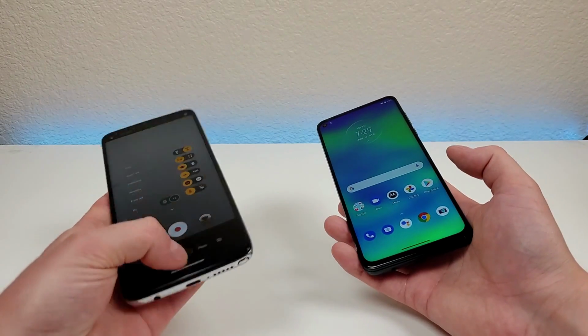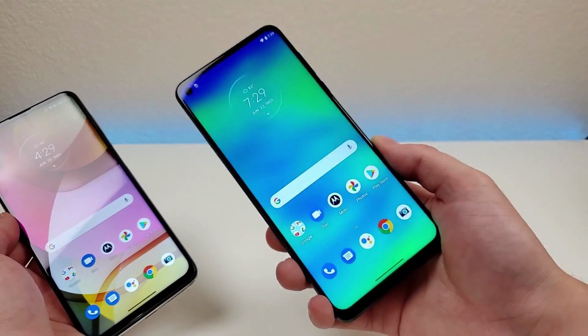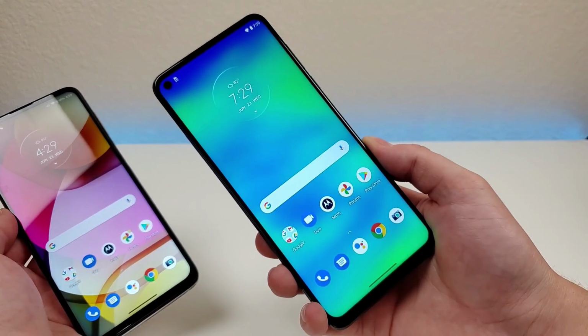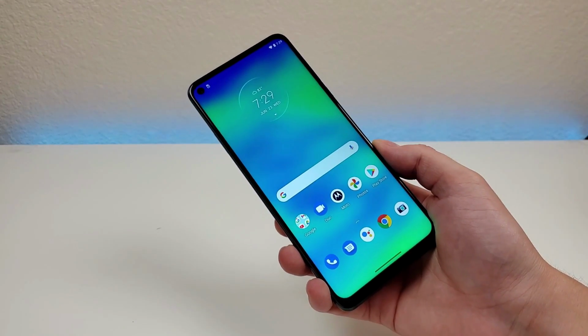I do know that these two phones do have different processors, and it certainly is possible that the processor we're getting here with the Moto G Stylus 5G does not support 4K video recording no matter what phone it's in. But if you are someone that does like to take 4K videos and you're expecting this phone to have that feature, then just know that it doesn't.